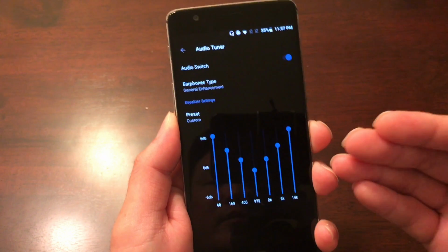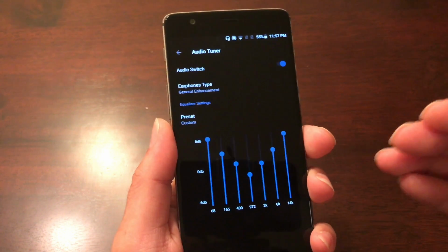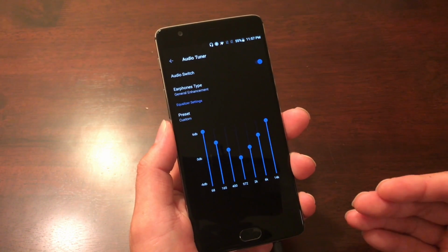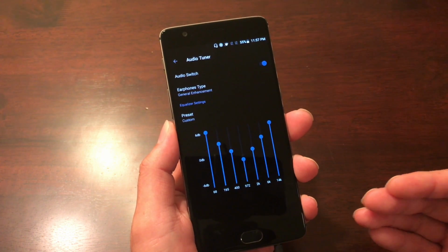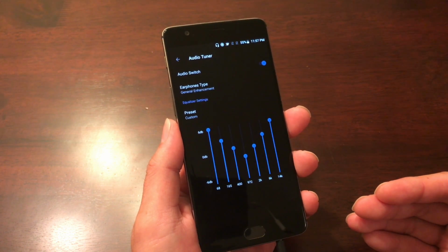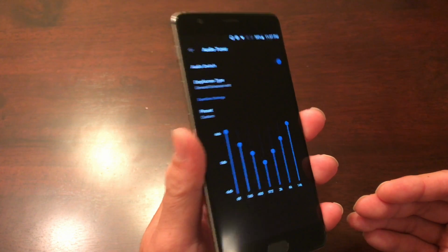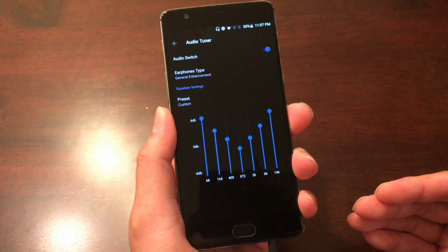And so this actually does improve the audio quality when you're listening over headphones. And listening over headphones is actually pretty good. It's not going to be anywhere near the HTC 10, which is probably the best headphone listening experience you've got on a smartphone today, because it has an internal DAC plus an amp. And nothing probably beats that HTC 10 headphone listening experience, but the OnePlus 3T is actually pretty good.